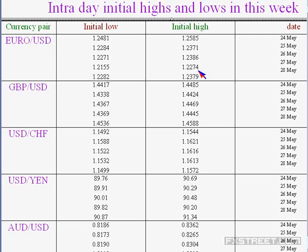Now, in the case of euro, let me explain to you. Because many of the people are familiar with the euro level, 1.2285 I am keeping a buy limit order. Suppose it is filled and subsequently the market drops 30 pips. So I will be having a hedging at 1.225.